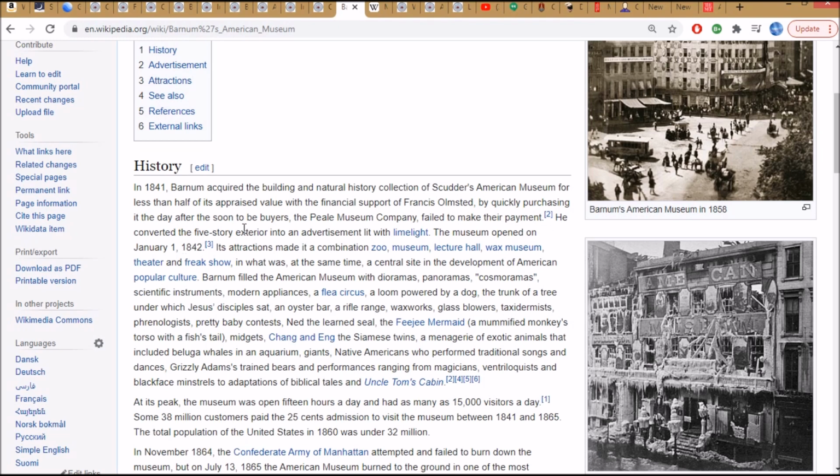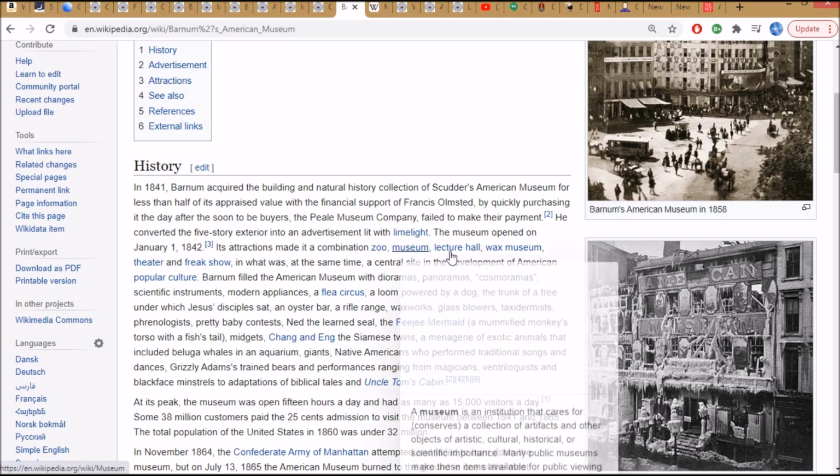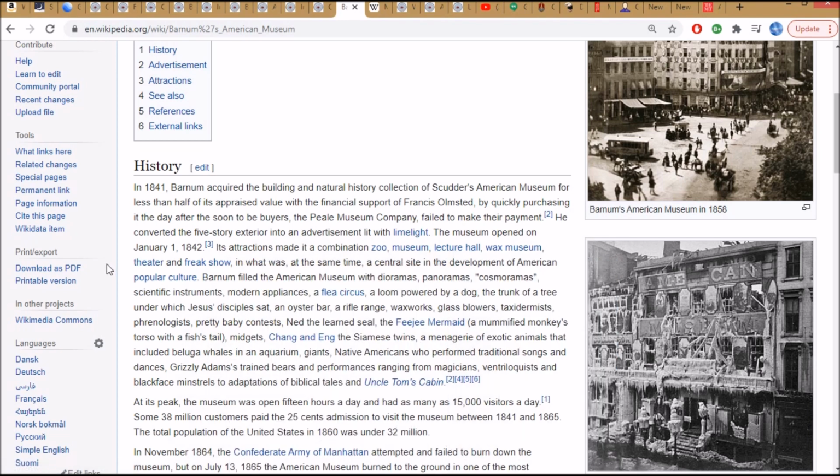He converted the 5-storey exterior into an advertisement lit with limelight. The museum opened on January the 1st, 1842. Its attractions made it a combination zoo, museum, lecture hall, wax museum, theatre and freak show.